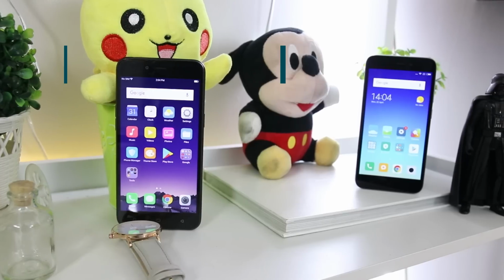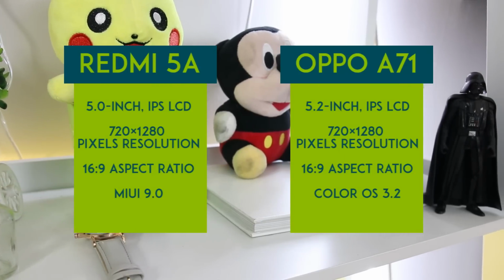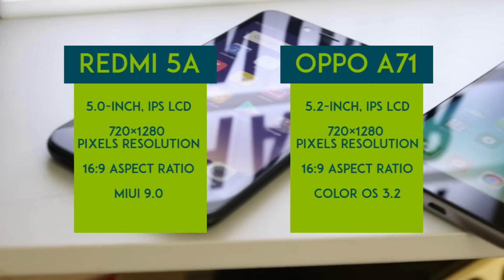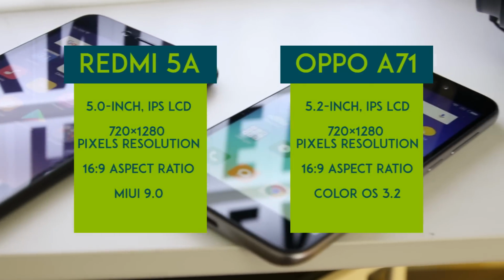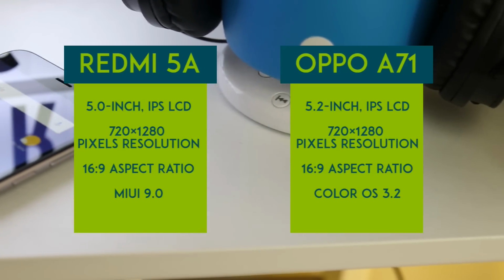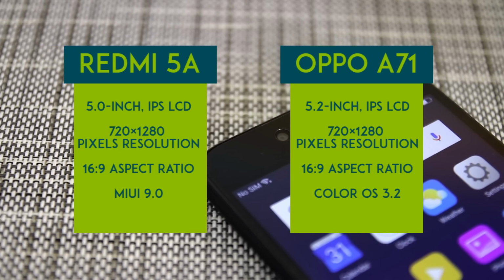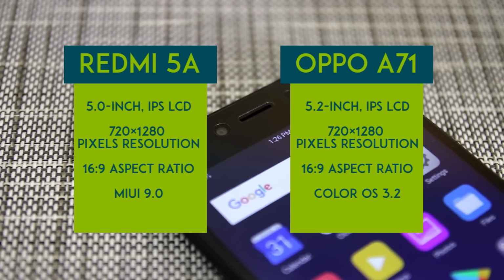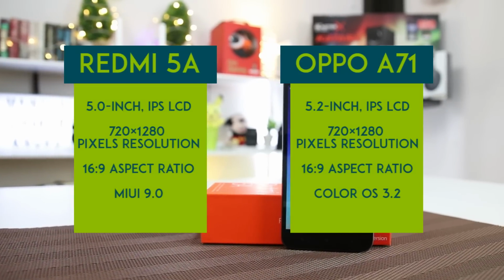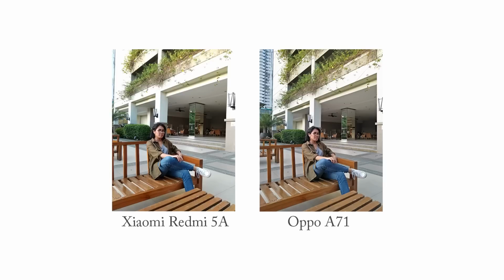The Redmi 5A and the OPPO A71 have a lot of similarities in terms of display. Both have an aspect ratio of 16:9, a resolution of 720x1280, and sport an IPS LCD screen. Their difference is that the A71 is a bit larger and it uses ColorOS 3.2 on the UI, while the 5A has its own MIUI 9.0.